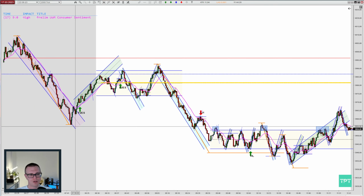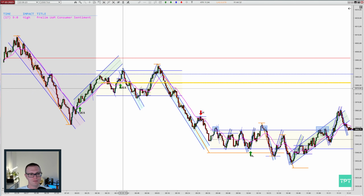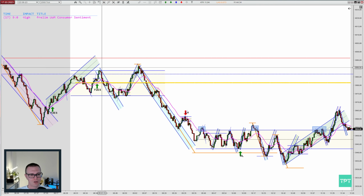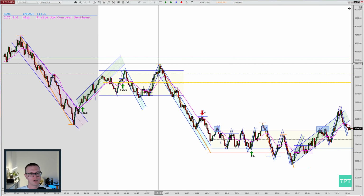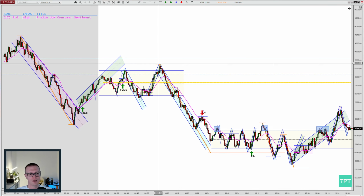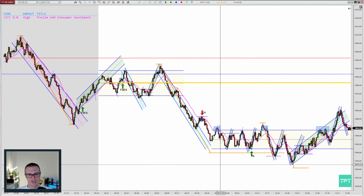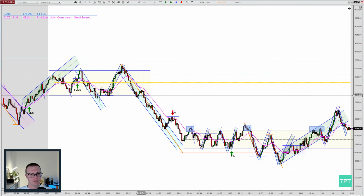Had this strong push lower, some potential setup here, another setup here, going into this range, continuing this push lower from the overnight after a nice pullback of around like 50 or 60% of this down move down here, and then continuing lower. And you can see we're hitting this measured move on this way lower here.